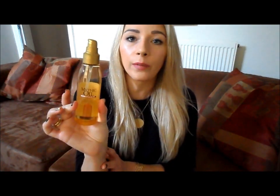I also apply it as a serum to smooth it when I've finished styling my hair, and sometimes I'll leave it on for like 10 minutes or so as a really intense oil treatment. It's very light, doesn't weigh the hair down like some other hair oils. Very affordable. I think it was like £12 or something. One of the best oils I've tried, and I've tried quite a few.